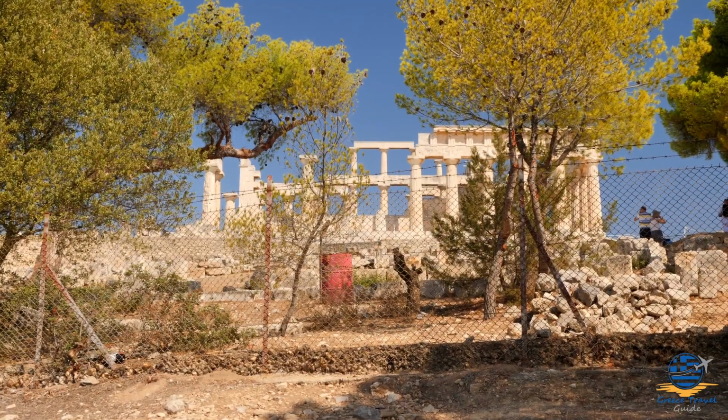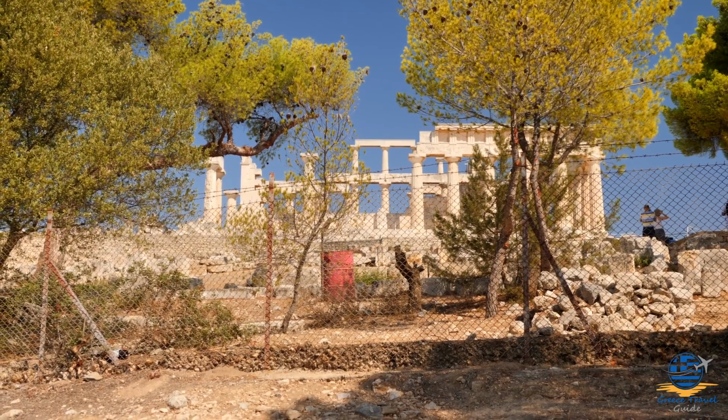Hello, welcome again. This is stop number 2, the Temple of Aphaia. I've just arrived. I'm stood outside the gate at the minute. You have to pay to get in, so we'll find out how much that's going to cost in a minute. It looks quite an impressive site. I was expecting a bit of a walk to get here, but there's a car park and a road that leads right up to it, which is handy. So let's go and have a look at the Temple of Aphaia.